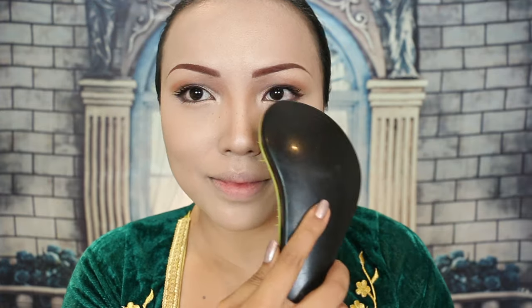To create the freckles, I'm going to do my little hack that I did a while ago and it got super popular. I just use a hairbrush, apply some brown concealer on it, and then just press it on my face. After that time-saving freckle hack, I'm gonna go ahead and apply some coral blush on the sides of my cheeks.